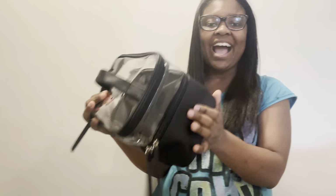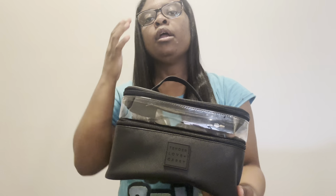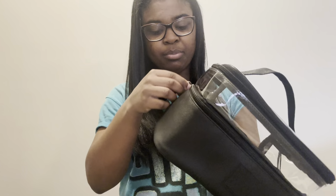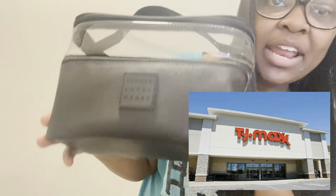So here we have a new hygiene bag. Now, I was going to show you my previous hygiene bag, which was smaller than this one, but I have already thrown it away because the zippers had broken. What I mean is they had come off the little zip thing, they had come off of the liner, and there was no way to fix it, so I just threw it away. Nobody could fix it.